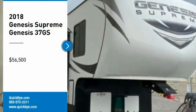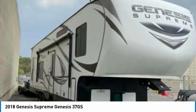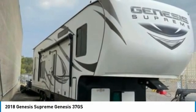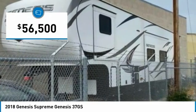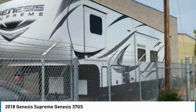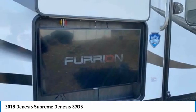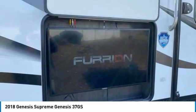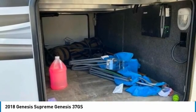2018 Genesis Supreme Genesis 37Gs for sale in Murray, Utah 84123. If you are seeking first-class residential living right on the campsite, then look no further, because this 2018 Genesis Supreme Genesis 37Gs is perfect for you. This toy hauler RV is 37 feet in length and features a charming floor plan that offers 2 slide-outs, 1 large awning with LED lighting, and sleep accommodations for up to 8 guests.